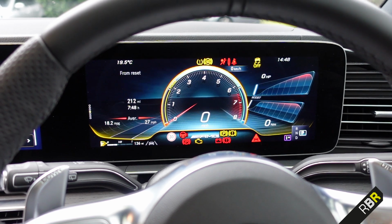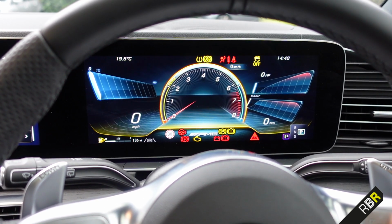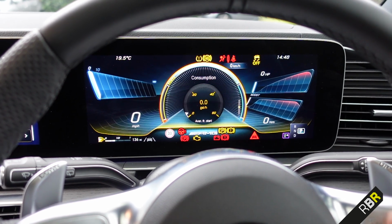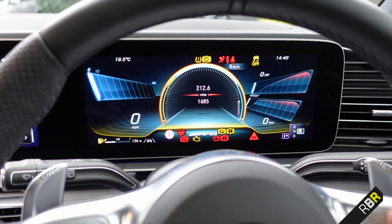On this previous system, you can change all of it to suit you, which I still think is the right way of doing it. We'll have to see what the future brings. But yeah, you can completely make that your own. You still get the other designs as well, but in an AMG, you really want Super Sport display, don't you?